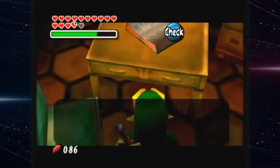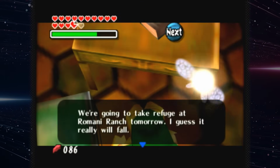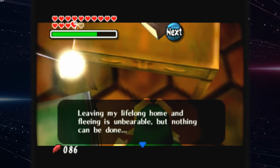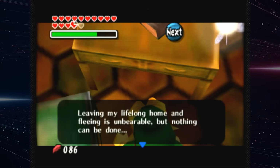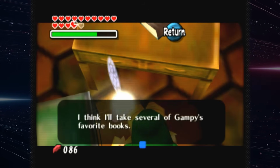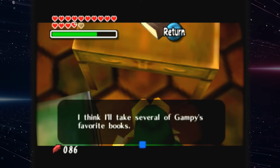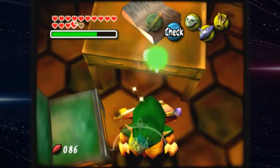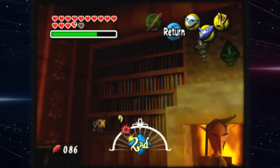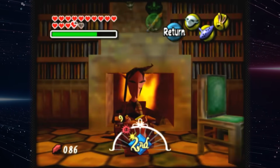Let's read her book here for a second. We're going to take refuge at Romani Ranch tomorrow. I guess the moon really will fall. It's been her lifelong home, this inn. Fleeing is unbearable, but nothing can be done. Well, maybe if you're Link, you can save it. Save the world. I think I'll take several of Gampy's favorite books. So presumably some of these books are her late husband's. And one can only imagine what these books must be.